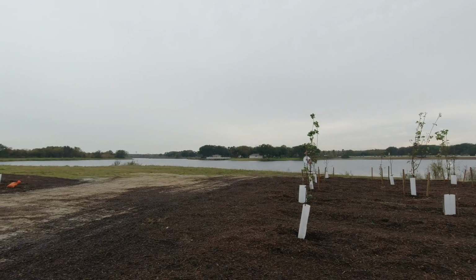These trees are called Anna apples, and they're designed for this climate. In other words, they don't need those hundreds of hours of chill hours to go into dormancy to produce fruit. My understanding is Texas A&M had a great deal of involvement in engineering and designing these trees so they don't require those chill hours, so that we can grow apples in this warmer environment.